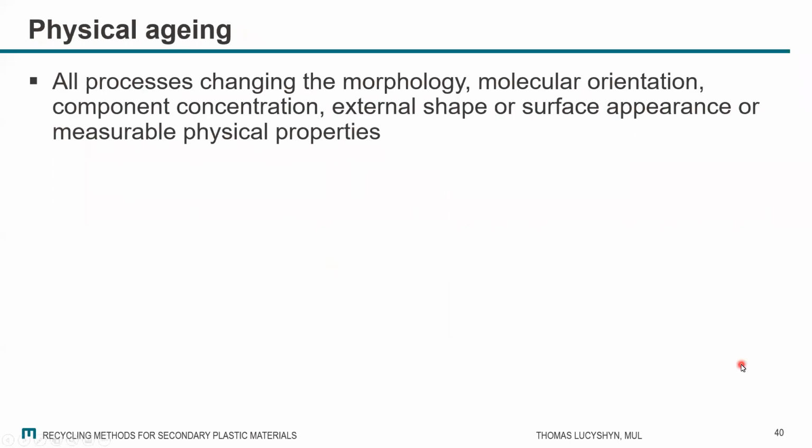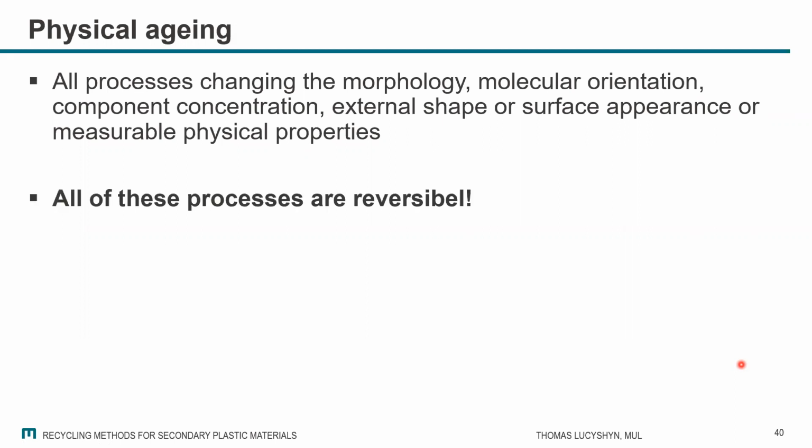If we have a look at physical aging, they are different. They are changing the morphology, the molecular orientation, the component concentration, the external shape or surface appearance, or also some generally measurable physical properties. And that's the good thing about physical aging. These processes are in principle reversible. So if you're changing the conditions, then maybe those things can be reversed.